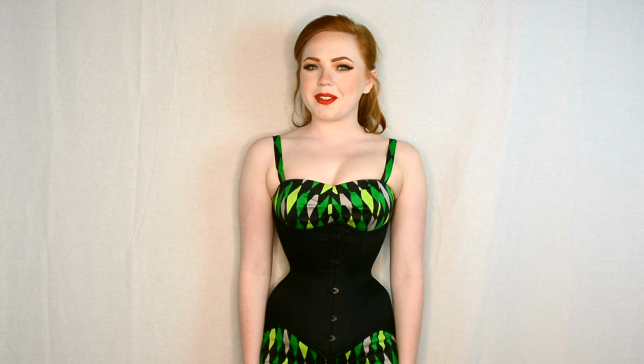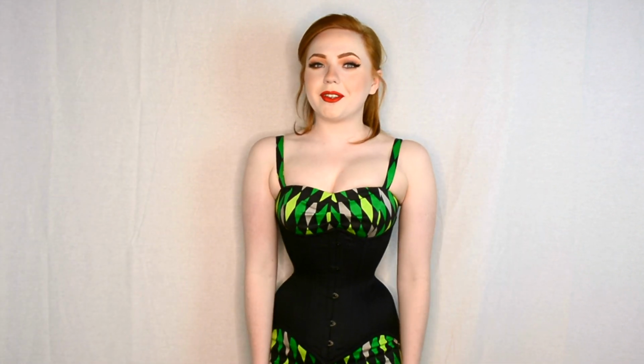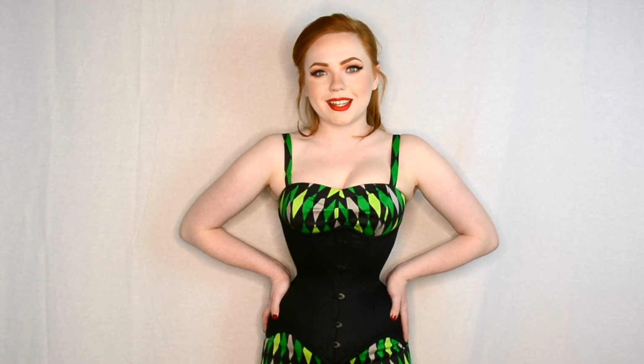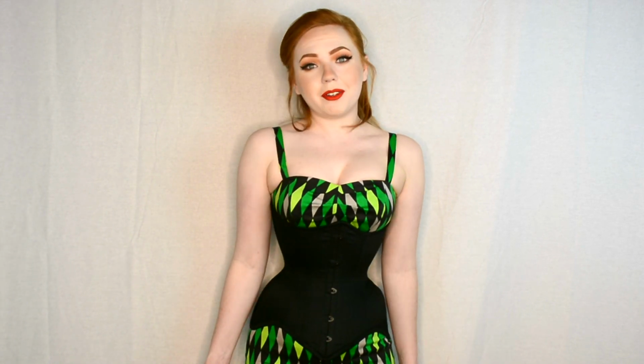You can also wear your corset over your clothing with something a little bit more snug, like I have here. This way feels very femme fatale to me, and is another great way to show off a beautifully made corset. You also don't have to worry about hiding your corset this way, as you've made it part of your outfit.